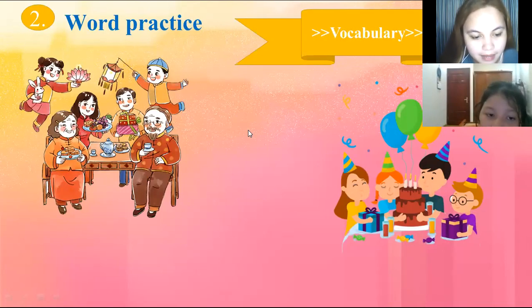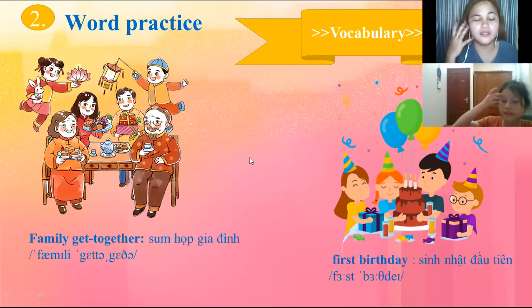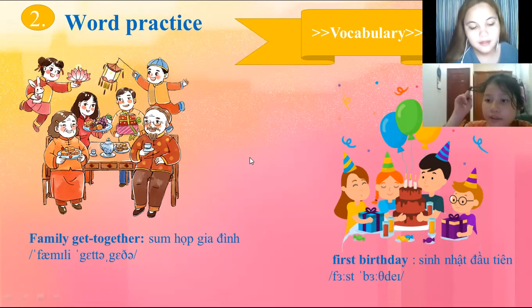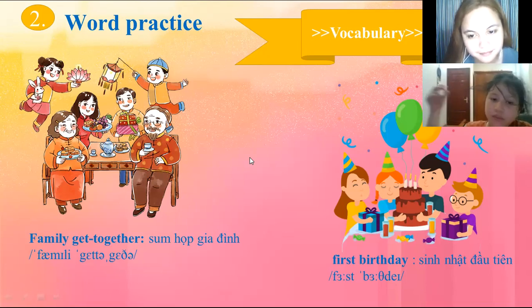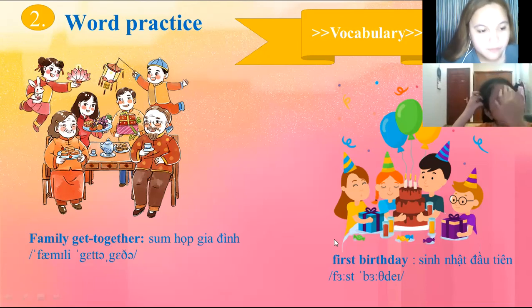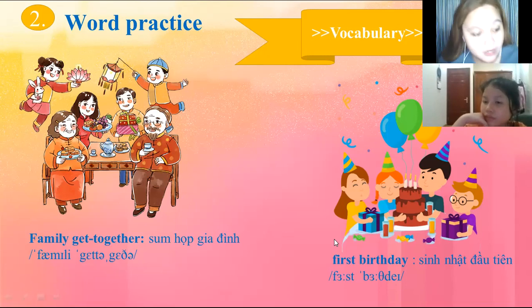Word practice. Let's have vocabulary words. All right. So what can you say? What is the first picture, Anne? Can you read it, please? I saw a family. So what are they doing in the picture? What are they doing? Or maybe they are celebrating an occasion, right? Yes. So what do you call that one? Can you read it, Anne? Family get together. Very good. Family get together. Number 2 picture, Anne.